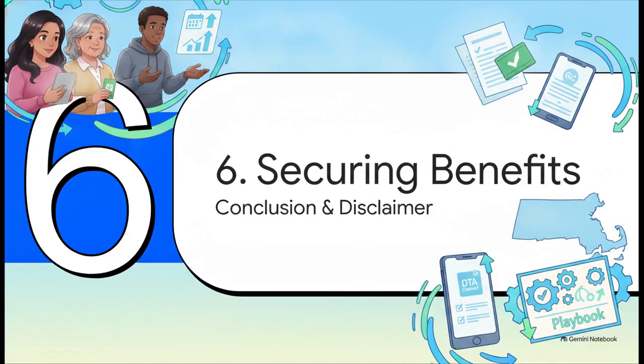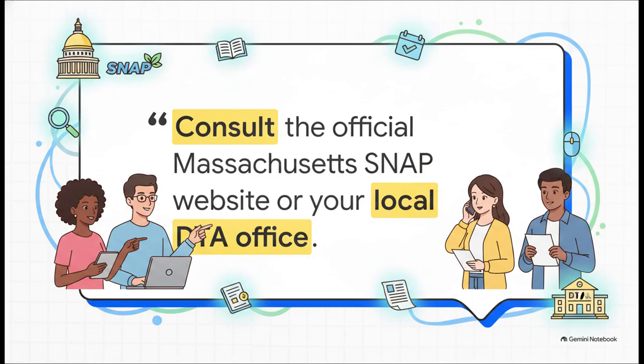Finally, Section 6, Securing Your Benefits. Let's wrap up with our conclusion and a quick disclaimer. By understanding your specific reporting tier, gathering the right documents ahead of time, and utilizing that DTA Connect app, reporting income changes shouldn't be daunting at all. You've basically got the playbook to maintain your benefits smoothly.